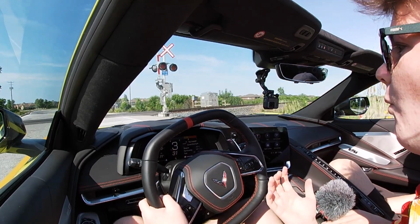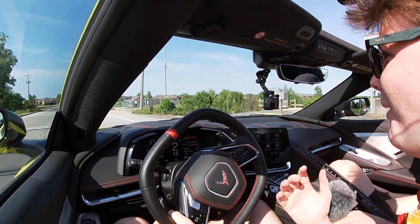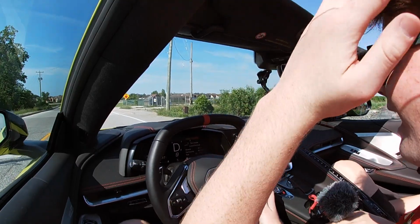Do you have any complaints about the car, or anything you would like to touch up? You know, this is our friend's car, so I can say whatever I want, not have to worry about what the manufacturer thinks. I genuinely can't say anything bad about it. Exactly. I think they truly knocked it out of the park with this car.